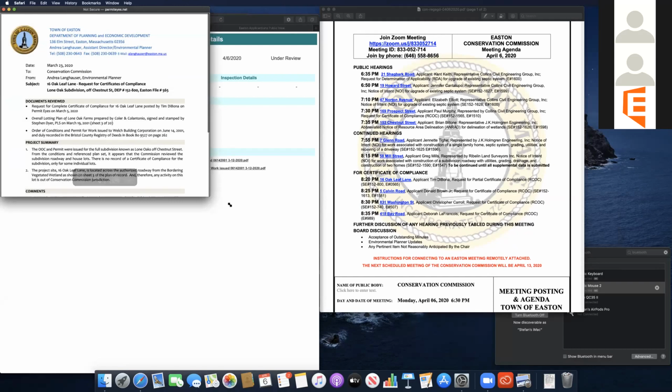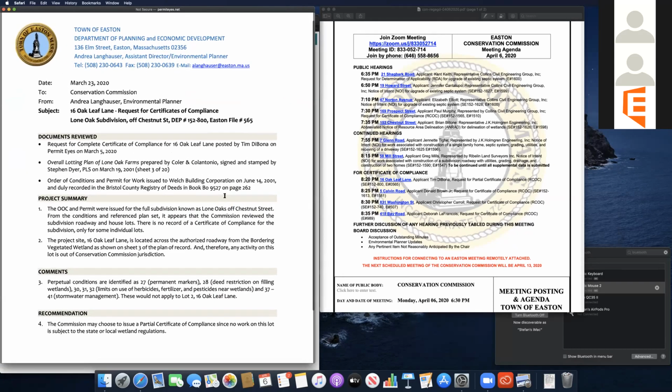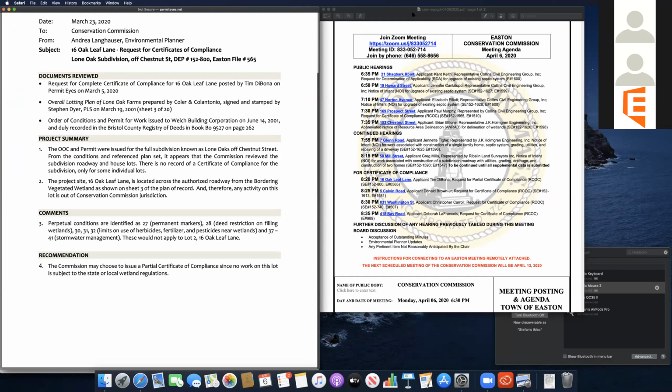16 Oakleaf Lane is an older subdivision known as Lone Oaks. Back in the day, when this was approved back in 2001, the entire subdivision and all of its lots were included in the order. This particular lot is identified on the order conditions as Lot 2, and the house and the lot is outside of your jurisdiction.